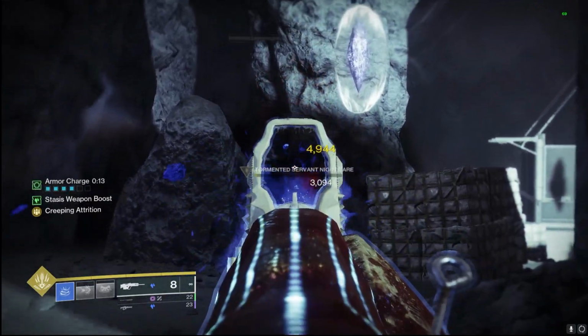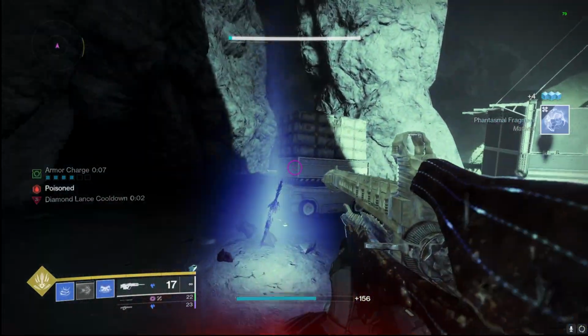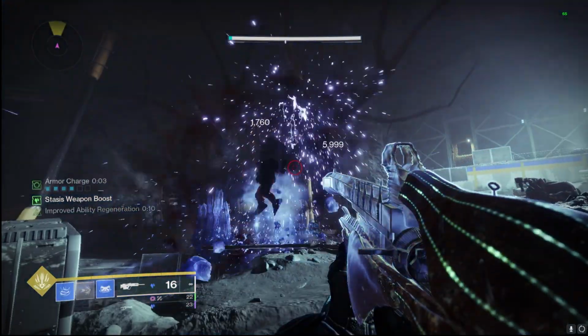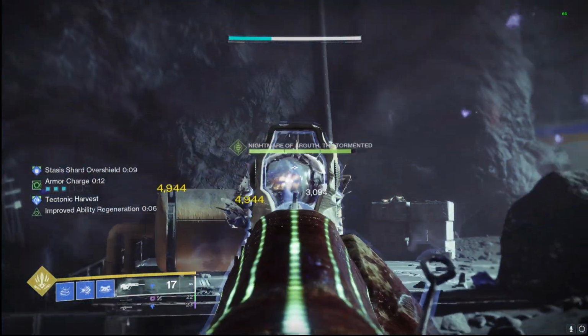And even when we take it into PvP, there's so many better weapons. DMT, Mida Multi-Tool, Jade Rabbit, all way better scout rifles. Even there's legendary ones that feel way better to me than this weapon. So totally up to you if you guys want to grind this out.